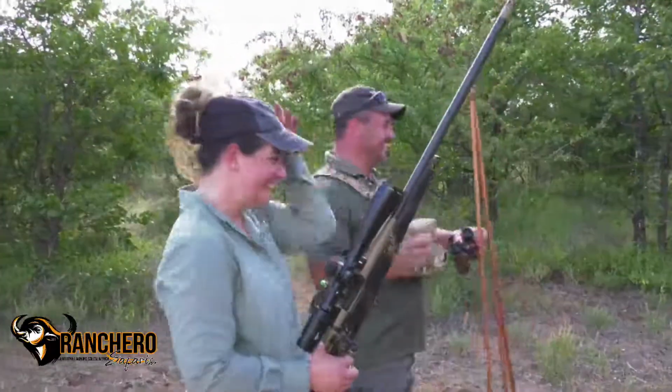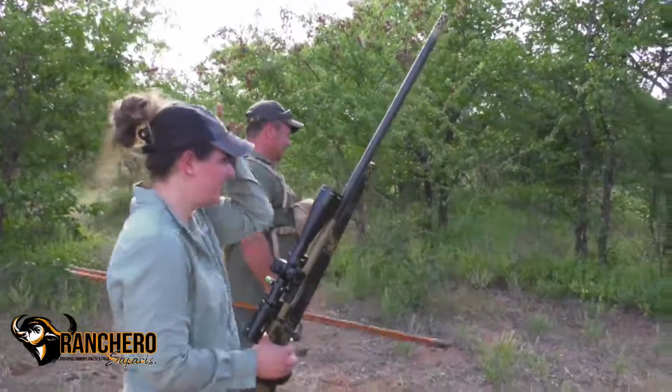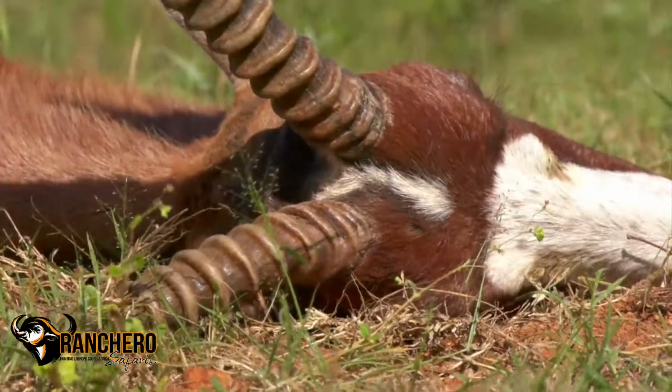Yeah. Oh my god! Well done. Oh god, I'm so nervous about it running away. Not even 10 yards further and the Blesbuck was down.